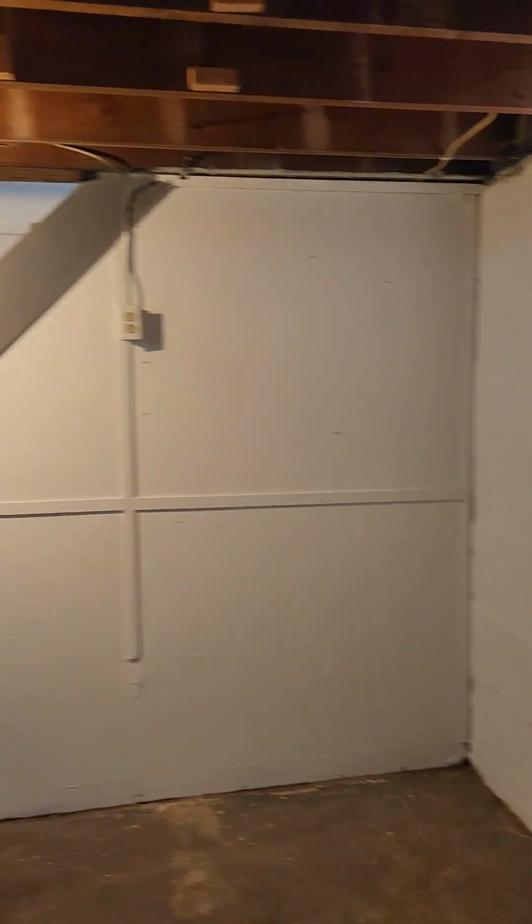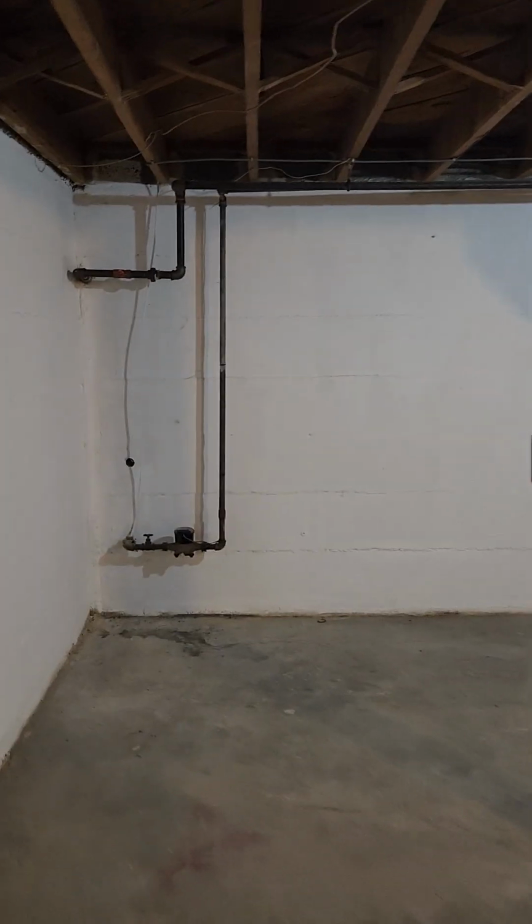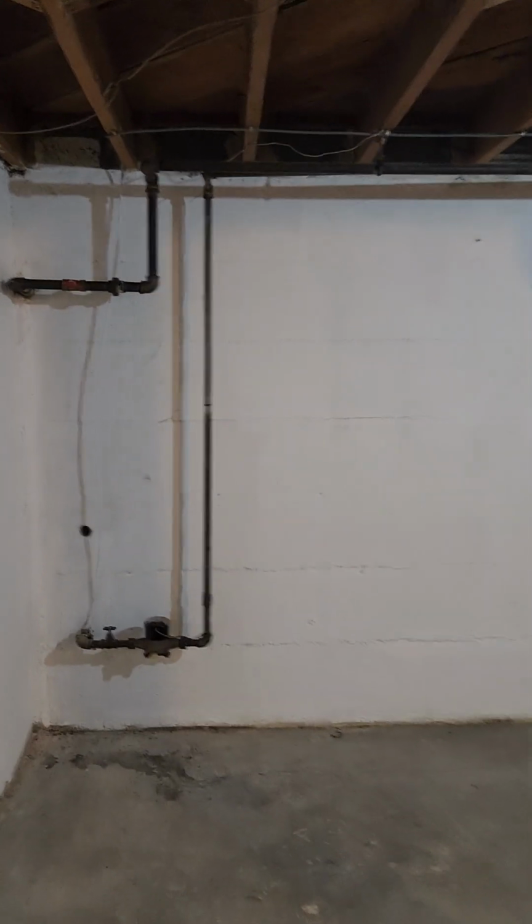But in here, you have basically slabs of poured concrete, which is really good. They just kind of layer them on top of each other. Just really long slabs of poured concrete is what it looks like anyway. And that's a little bit better. Generally, the more solid the surface, the better.